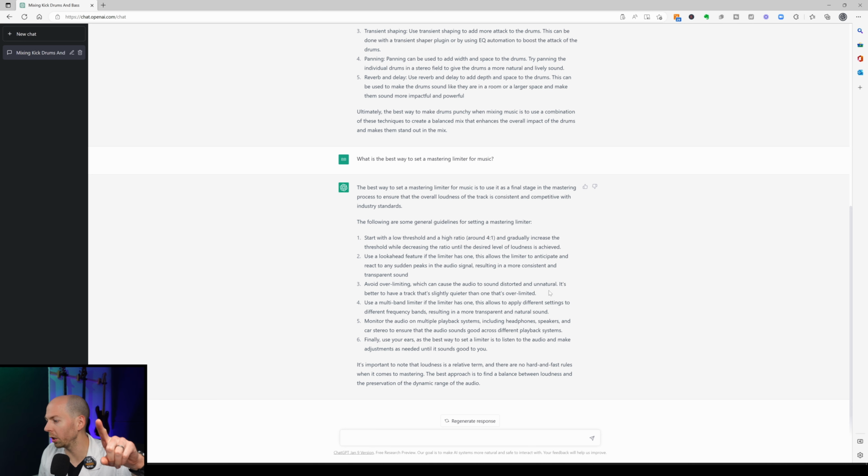That is actually the best advice you can possibly give for how to set a limiter. Use your ears. Don't worry about what anybody else says. You'll know if it sounds good when you hear it.